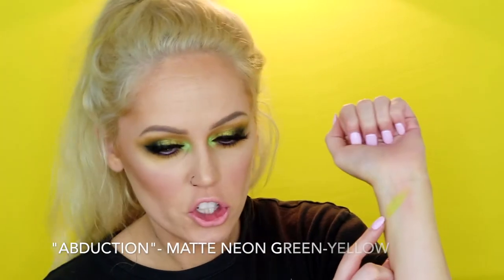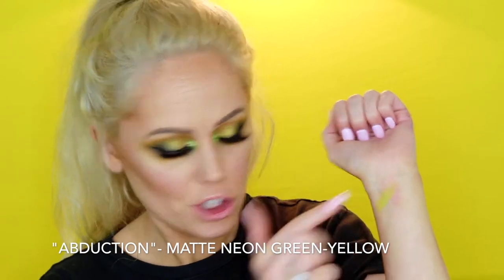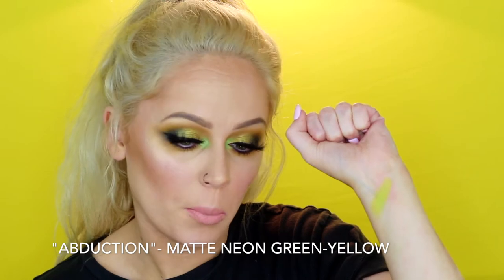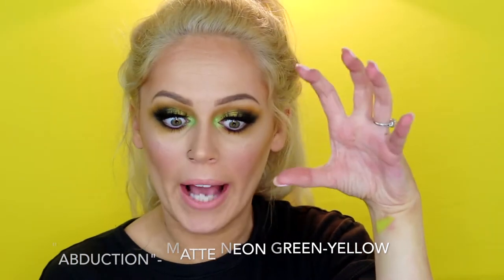We're gonna start off with the next row. First shade is gonna be this neon matte green, which is called Abduction. This is just one swatch, so you can see all of these shades. I will say what's really nice is they're buildable. It's not like you go right in and it's like, oh my god, where am I supposed to go with it? Next shade is going to be UFO.